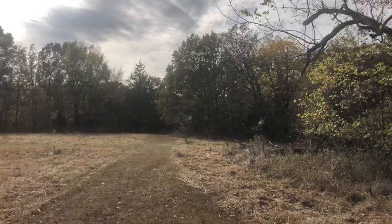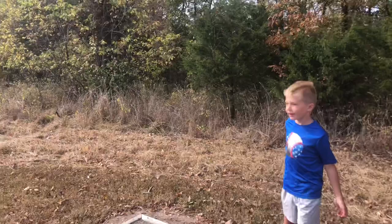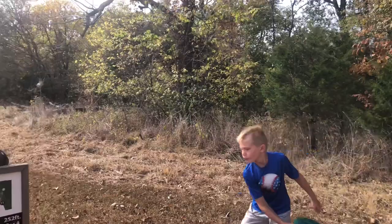Another example, this one is over here in the woods. We can't even see where it's at. So we just gotta play our strategy. Throw it straight. Go ahead, bud. I'm gonna try to curve it. Okay, ready? I throw it straight towards that cedar tree. Go ahead, go. Right there? Yep, all right. It's going from the creek.